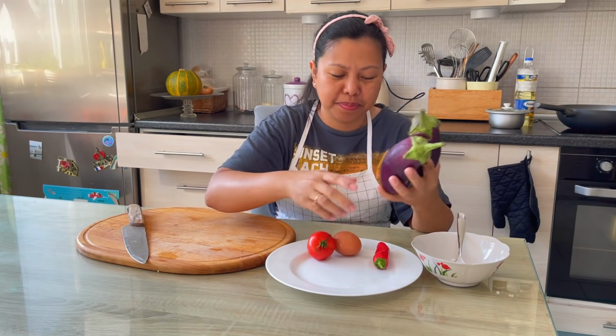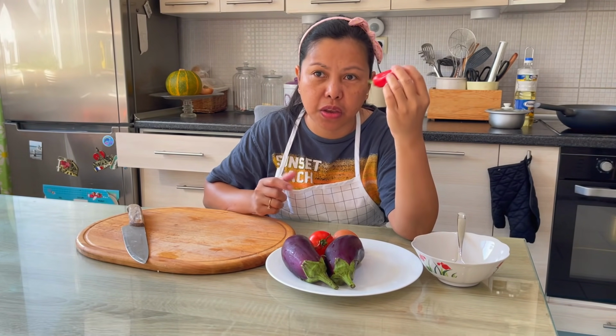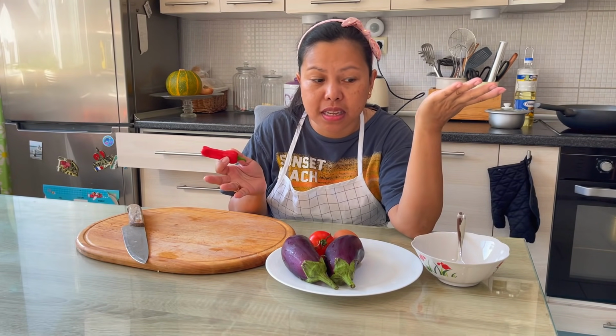Okay, and I'm gonna put a little spice, chili, because I will be the only one who will eat this one. Husband is not here, so I'm gonna put this one.